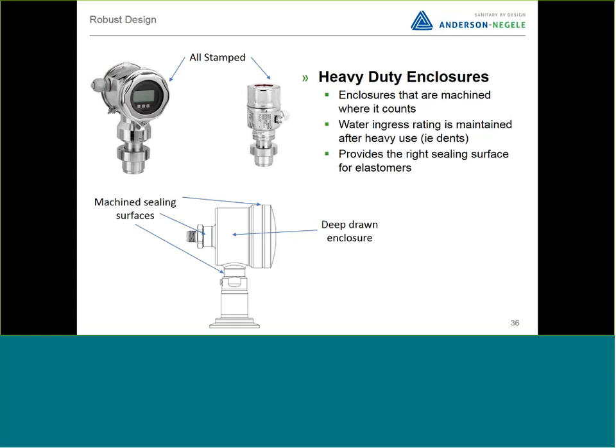So if you think about the way that L3 housing is put together, you have 3 machined rings that get welded onto a deep-drawn enclosure. So we're taking some of the weight out of the product, which makes it easier for the customer to integrate, but we're also using a better production technology to be able to offer a more competitive price and not build so much cost in around a fully machined housing.